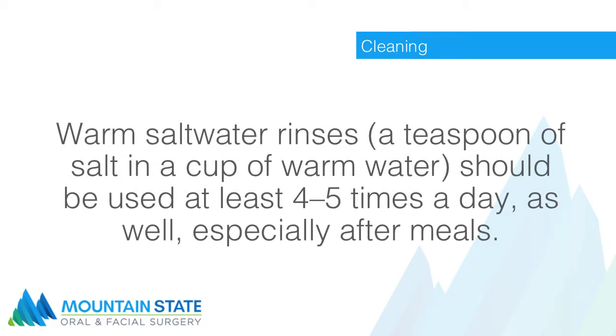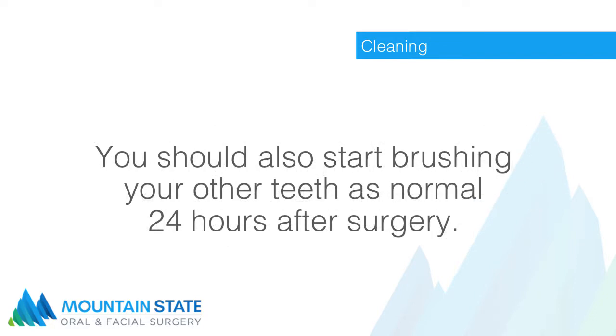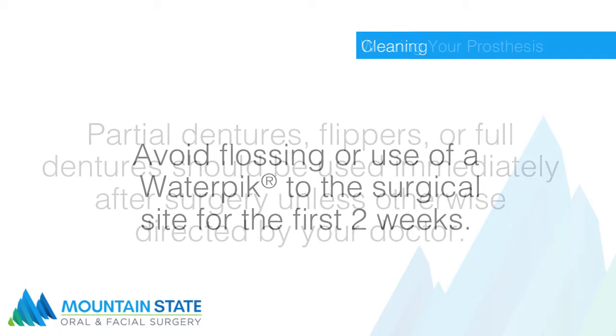Warm saltwater rinses. A teaspoon of salt in a cup of warm water should be used at least 4 to 5 times a day, as well, especially after meals. You should also start brushing your other teeth as normal 24 hours after surgery. Avoid flossing or use of a water pick to the surgical site for the first 2 weeks.